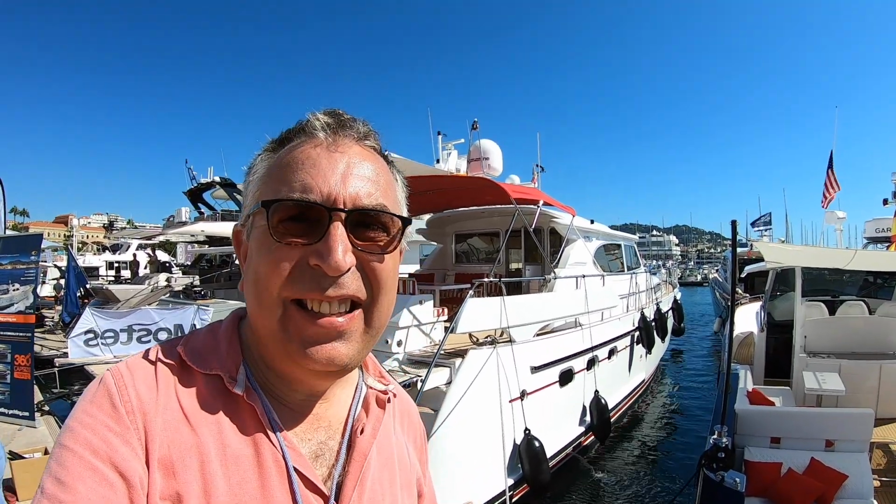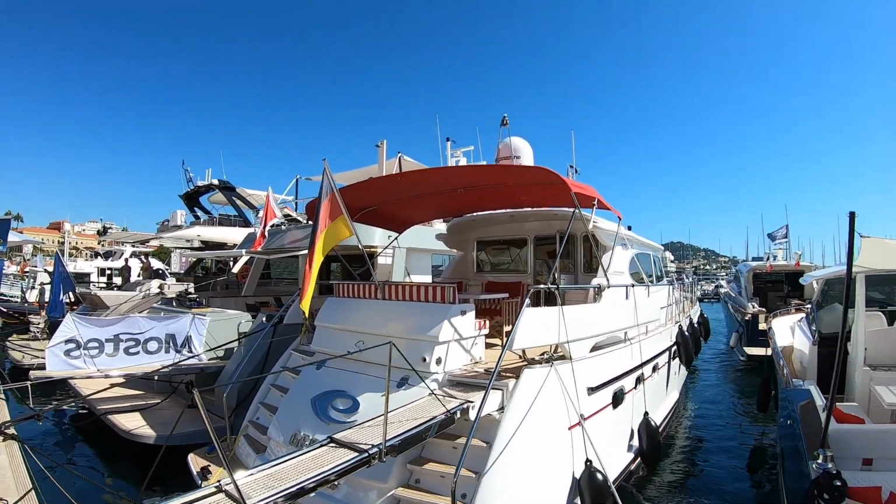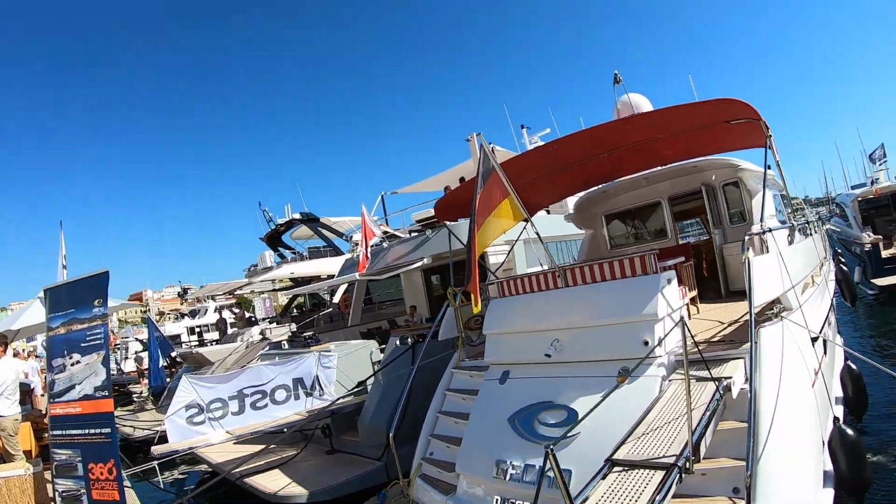This is the Elling E6. This is built in the Netherlands, and this is all about long distance cruising, and it's a super high quality boat. So we're going to do a quick tour on this one.